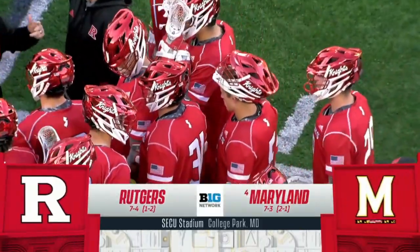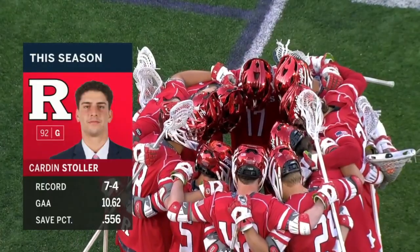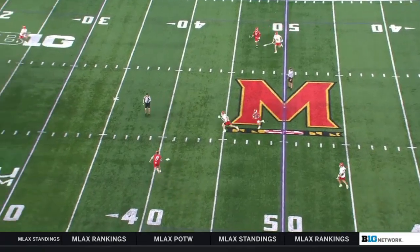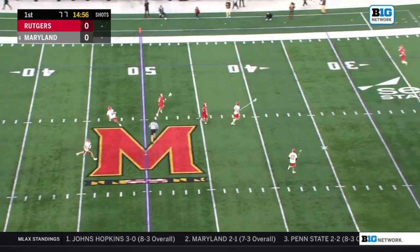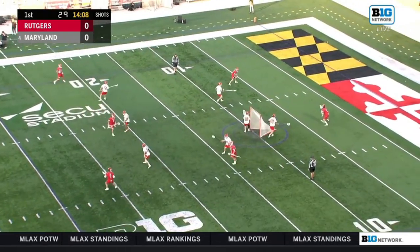Rutgers, fresh off an upset victory over Michigan a week ago, stole the show on Sunday Night Lacrosse on the Big Ten. And there you can see Rutgers, if they can get the W here, create a little bit of a log jam up top. And that is a big face-off win to start things off here. Cole Brams for Rutgers. Ryan Spillane picks up the courts.